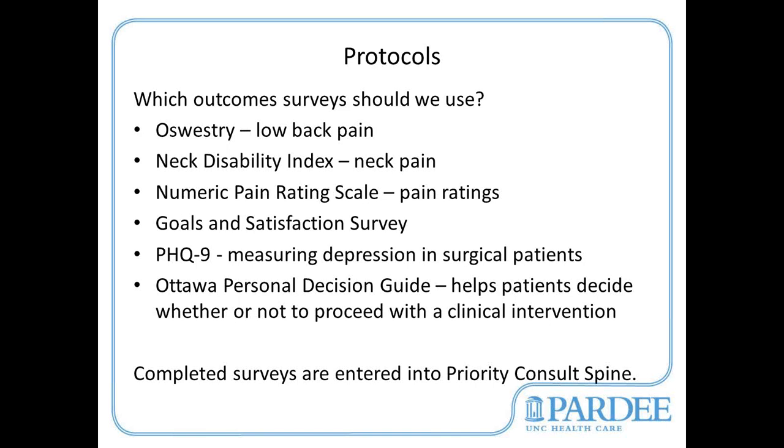But also in our research on surveys, we came across one additional one that we decided to use, and that is called the Ottawa Personal Decision Guide. And this is one we use when we encounter a patient that is having trouble deciding on whether or not they want to proceed with an intervention. And this may be a surgical intervention, or it could be something like an epidural steroid injection. Once we receive these surveys, we do enter them into Priority Consult, and I'll speak a little bit about that in a minute.